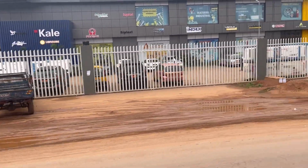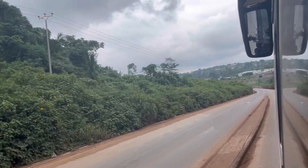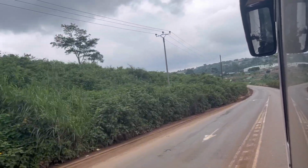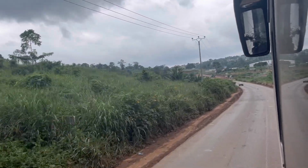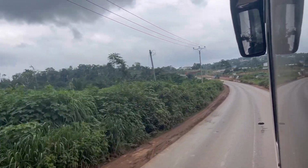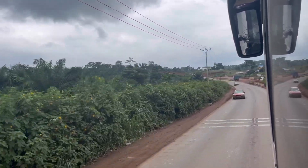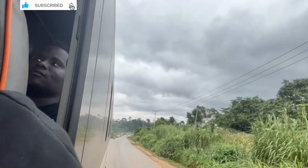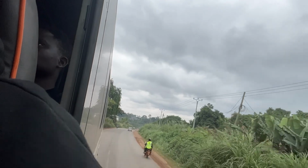Most often now we'll see trucks, we'll see big buses, tankers and other big cars that are in charge of transporting cargo for a long distance. So Douala Yaounde, or better still Yaounde Douala, is actually a highway that if you are not well trained, or if you are not efficient, then it will not be a good road for you to travel, because it is mainly for big vehicles and only big truck drivers are allowed to drive here.